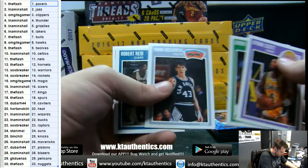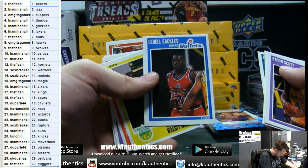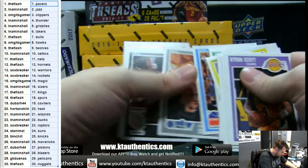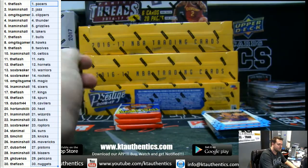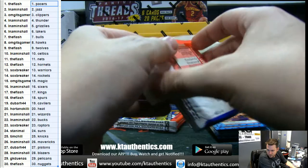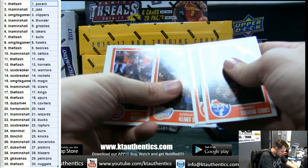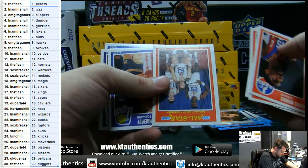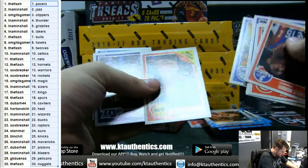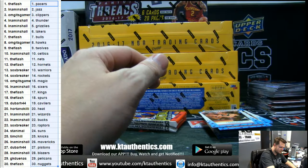Tom Chambers, Byron Scott, Liddell Echols. Never heard of Liddell Echols. Big Game James, LeBron James. LeBron James. Three packs of this left, guys. See if we can pull another Jordan. Larry Bird. Detlef. Detlef Schrempf sighting. That's going down.